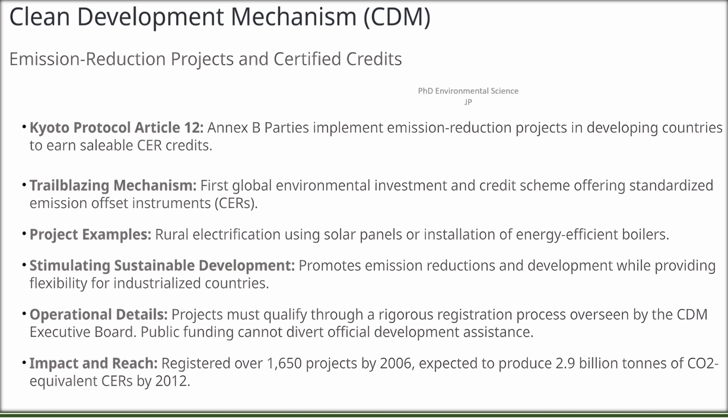The Clean Development Mechanism, CDM, outlined in Article 12 of the Kyoto Protocol, allows countries with emission reduction commitments, Annex B countries, to carry out emission reduction projects in developing nations. These projects can earn Certified Emission Reduction Credits, CER, with each CER representing 1 ton of carbon dioxide, which can be used to help meet the Kyoto targets. The CDM is considered a pioneering approach as it was the first global environmental investment and credit system providing a standard way to offset emissions with CERs.